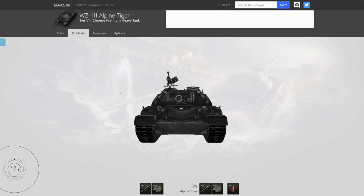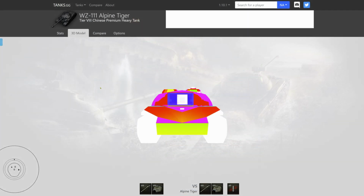Okay guys, so the Alpine Tiger armor profile. Let's switch it to the live view. And for this comparison, we'll be using the 186mm AP shells. And directly, it looks quite amazing, right? But let's take a look. So for the turret, yes, you have two gigantic cupolas up here that are receiving values of around 180. Just slightly to the left, we receive values of 208 and then 345.